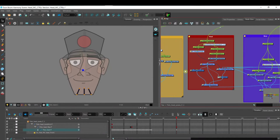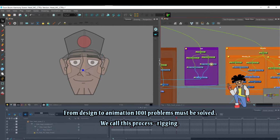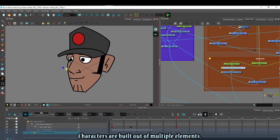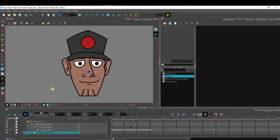Rigging. From design to animation, 1001 problems must be solved. We call this process rigging. Characters are built of multiple elements which are all manipulatable and connect to each other. Elements have controls, deformers, special effects, and connections.